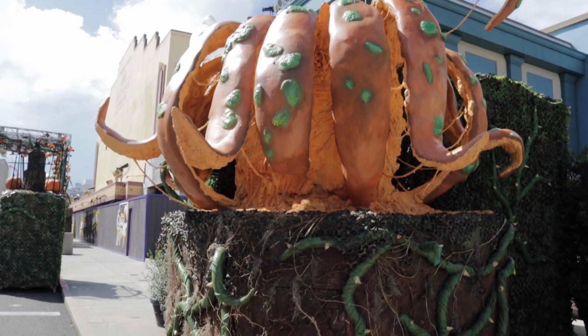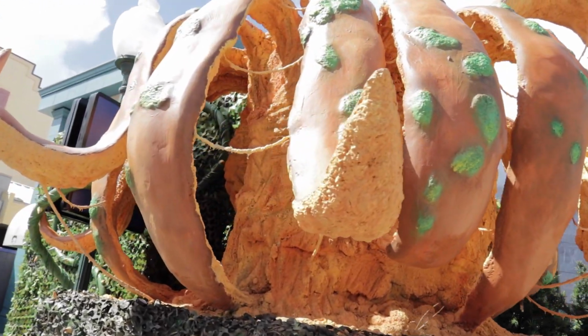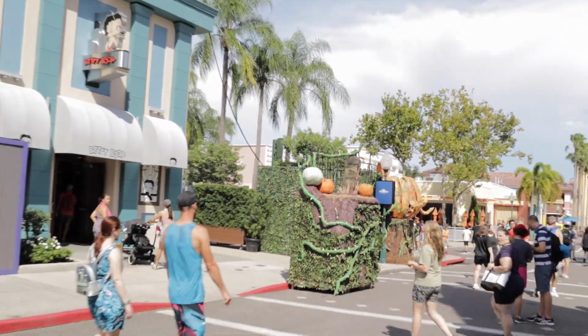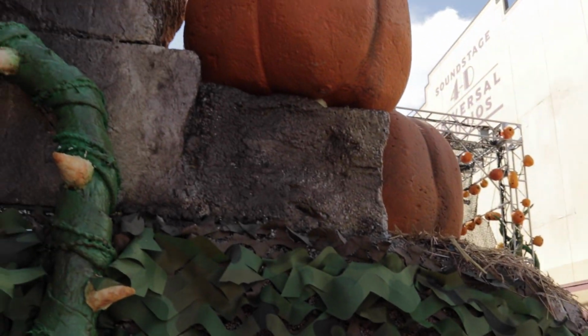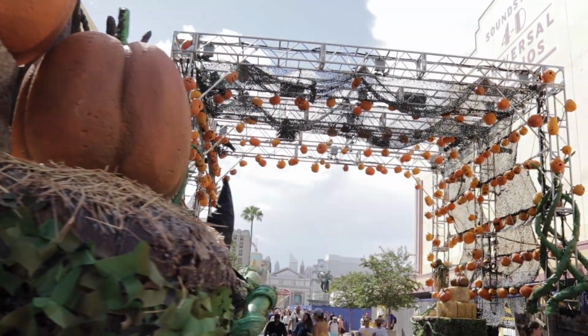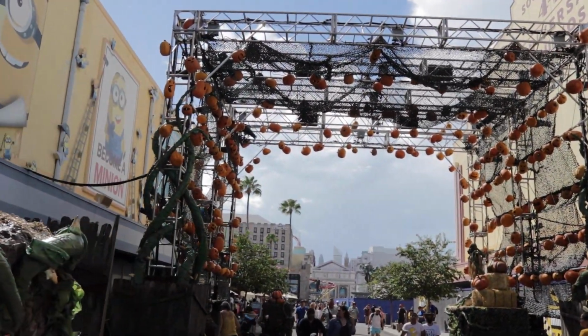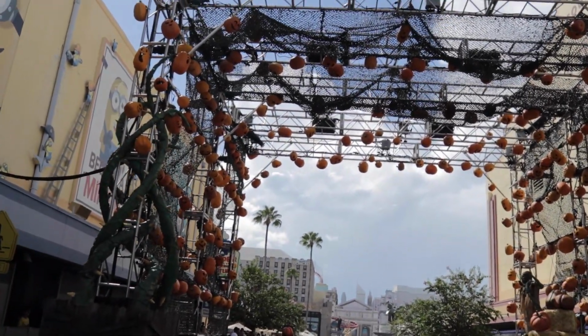So there is a massive pumpkin here at the entrance to Production Central, pretty much right outside of what used to be Shrek 4D. It's pretty much diagonal from Despicable Me, and then further on down the streets, there's even more pumpkins and vines, and then this entire scaffolding with just hundreds of pumpkins suspended in the air between Despicable Me and what used to be Shrek 4D.